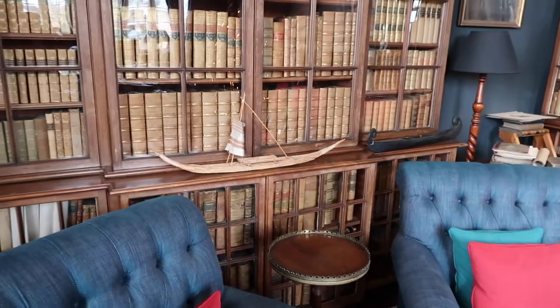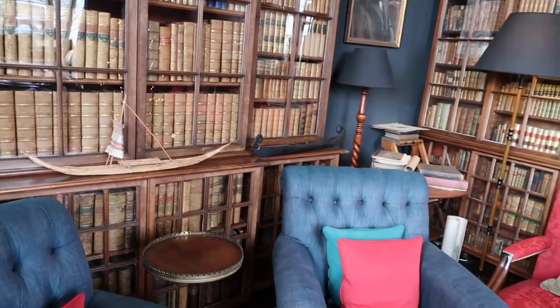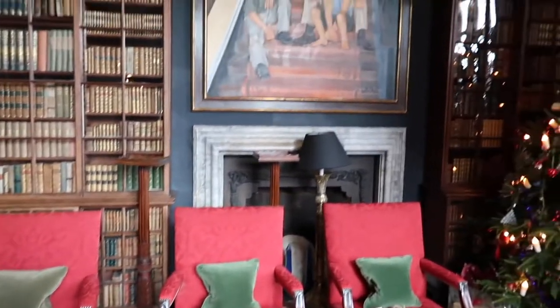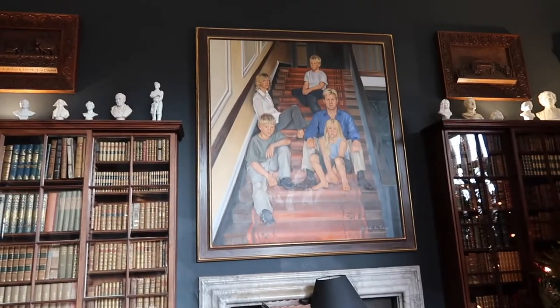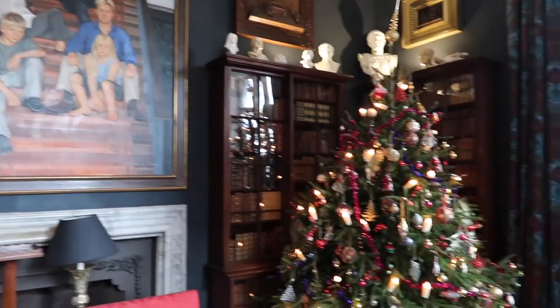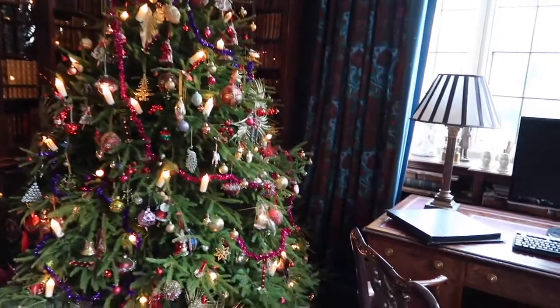Yeah. Look at this vacuum kit. The Great Harry. I think that's the current residence. It's a big tree, this one. It's thick, isn't it? Very full. It's almost like, oh.